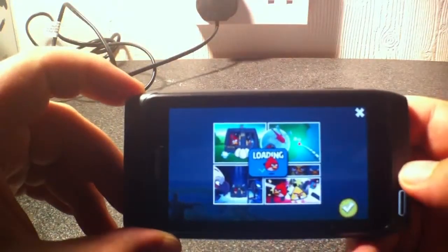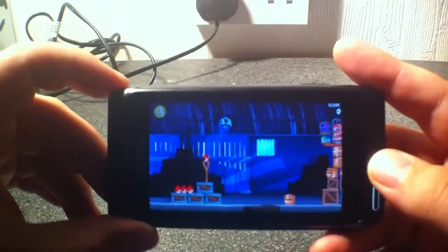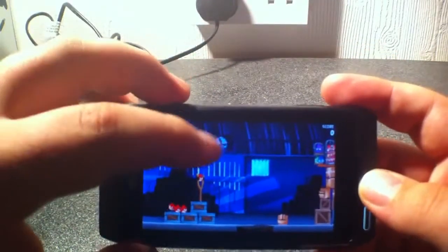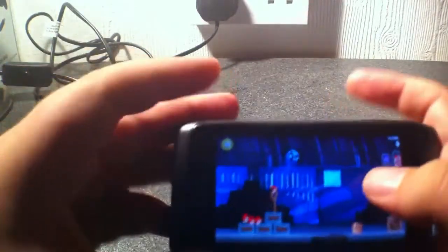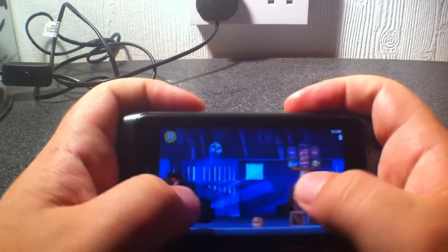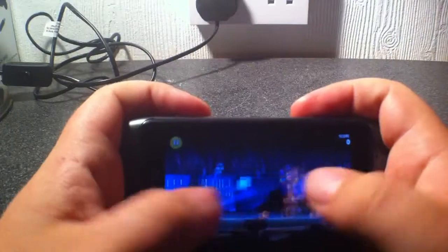Oh, right. There we go. Loading. Right now, so what we want to see is really how smooth this game runs on the Nokia phone. Well, yes, as you can see, moving back and forward there, it runs quite smoothly. I can zoom in and out, can't I? Yep, there's zooming out, zooming in, which is multi-touch as well, and that's quite nice.